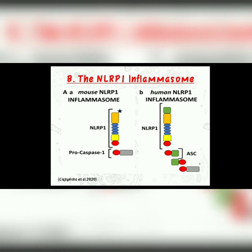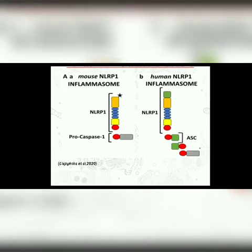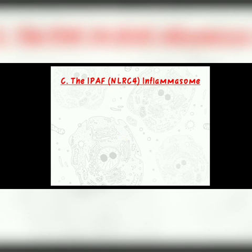And this one can interact directly with the pro-caspase 1, in the lower right part of the screen, and bypass the recruitment of ASC, although ASC inclusion in the complex augmented the human NLRP1 inflammasome activity.